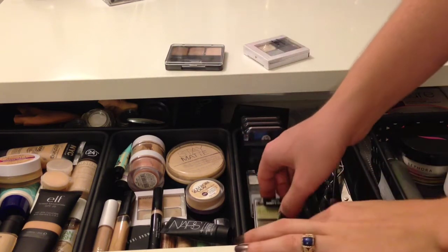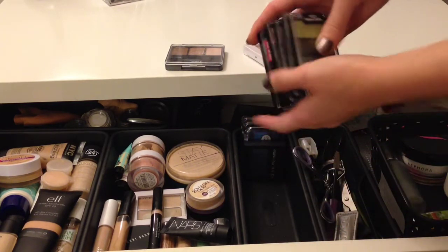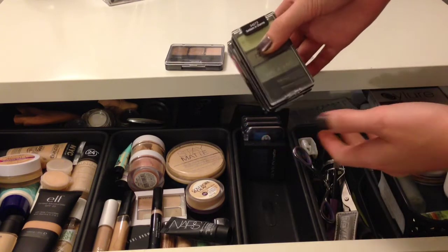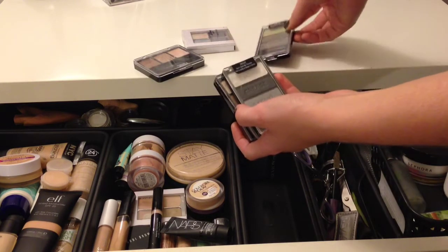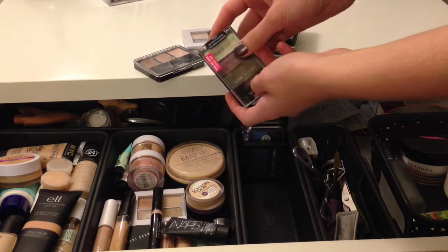And then I have all of my wonderful, wonderful little trios from Wet n Wild. These things are great. They're only about $2, and they are really good for the price. A lot more than I expected, and I'm just going to go through with you which ones I have real quick. This one is Soldiers and Charms, Don't Steal My Thunder, Walking on Eggshells, Silent Treatment, and Cool as a Cucumber.